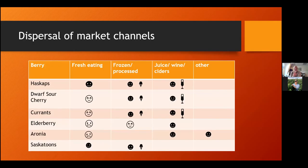So I'm done talking about all the berries specifically, but I threw this in here so we could think a little bit about planning for your future endeavor with a berry or a market. Some berries like haskaps have several different market channels where you can do both fresh eating or frozen and processed, or juice and wine. There's a lot of different parts to it. Other berries like aronia definitely don't have a fresh eating market, but they have that definite extract or juice or wine possibility, and then that natural fruit dye. So it might be some really good opportunities to engage in some of those.